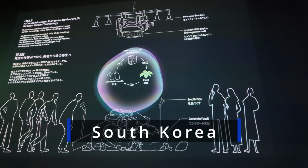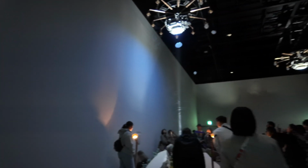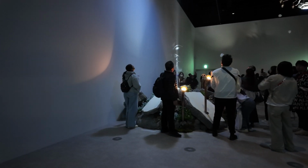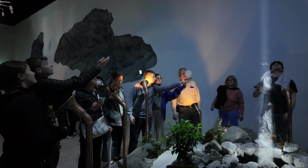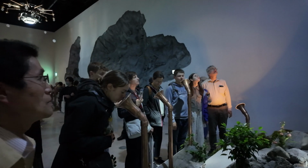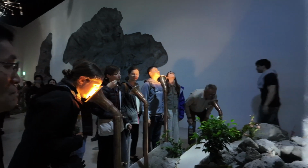The Korean pavilion was pretty large with 3 zones, but I wasn't able to film the laser and voice shows, which were also pretty interesting. I was allowed to film this demonstration of converting carbon dioxide in human breath to energy using a hydrogen fuel cell, which was also pretty interesting. All in all, a pretty good pavilion.